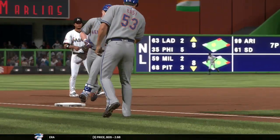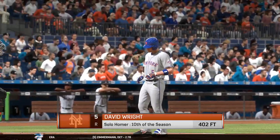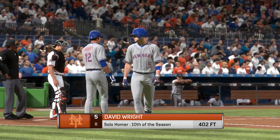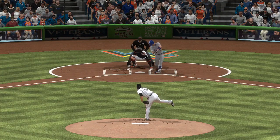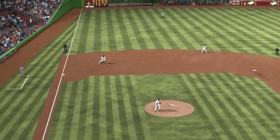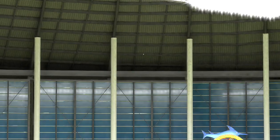So a solo shot here for David Wright. Number 10 for him on the year. As they pile on, it's now 6-0. Yeah, it's a long season with a lot of peaks and valleys, but he's getting hot here in September. That bodes well for him and his team as things crank up in October. We'll see if he can stay hot when it matters the most.